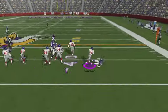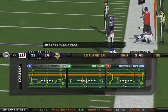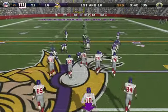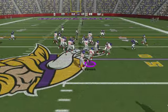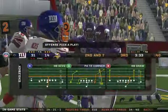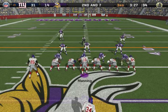Gets the toss to the right. They'll knock him out of bounds at the 48. Go for the home run on this pass. Keep an eye out for those safeties lurking. Ball at about midfield. Number 34, the lone back. Hand it off. Number 54 is there for the tackle at the 45-yard line. 2nd and 7 coming up here. 2nd and 7. Ball on the 45-yard line.